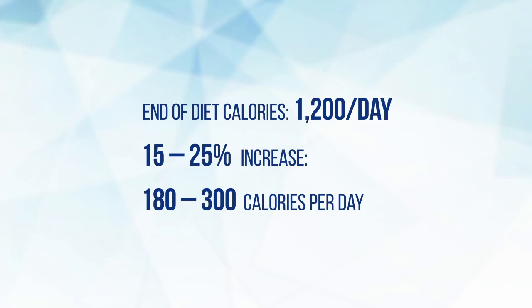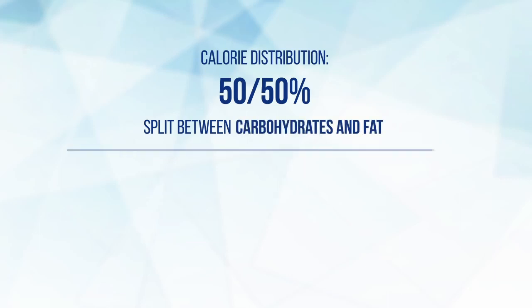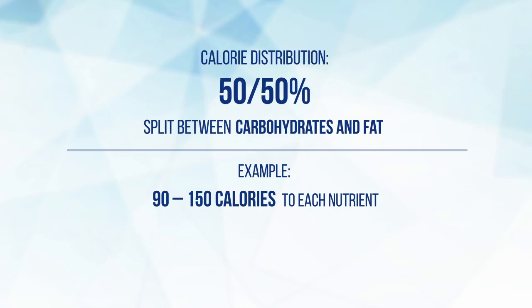I then recommend, and this is important, so listen up, that you distribute that calorie increase equally between both carbohydrates and fat. Think between 90 and 150 calories to each specific nutrient. And to give you a precise example, this may look like increasing your carbohydrates by 23 to 38 grams and your fat by 10 to 17 grams per day.